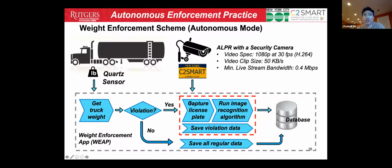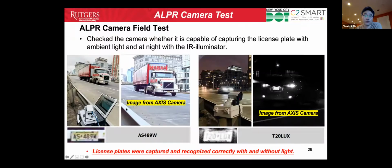And then we match the weight of the truck and the license information, and then we save that into the database in order to do some post processing of the ticketing and other things. To prove that, we need to test this WIM with the automated license plate recognition system in the field, to see how it works during the daytime and also during the nighttime. And we found that with the programs available on the market, and with the typical cameras on the market, we were able to capture the truck and the license plate, and the license plate is readable even during the daytime and also during the nighttime.